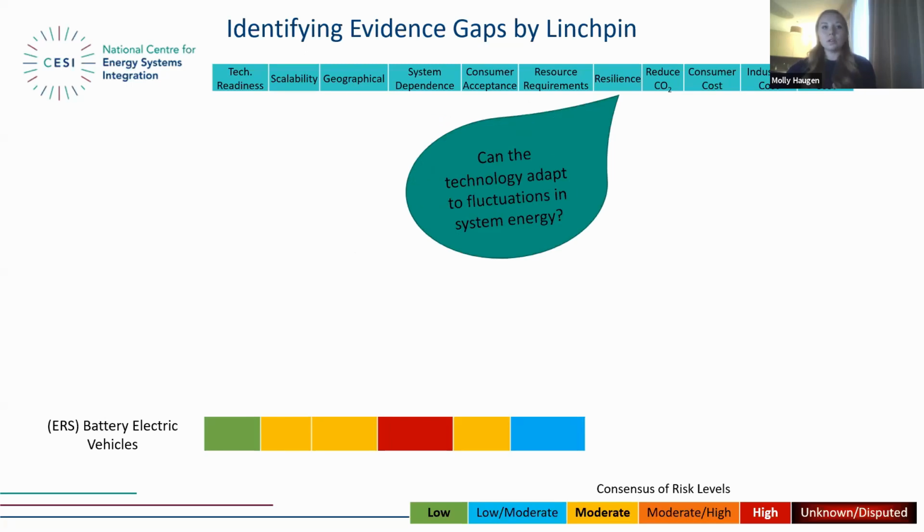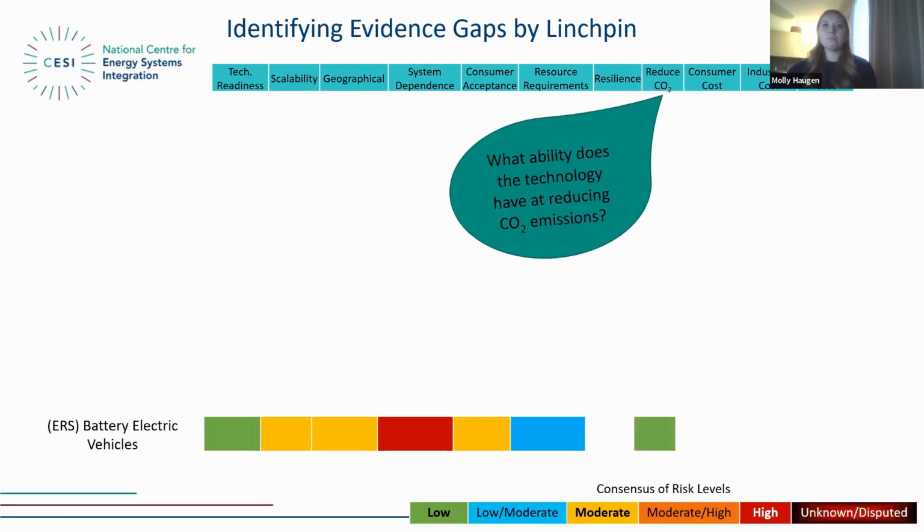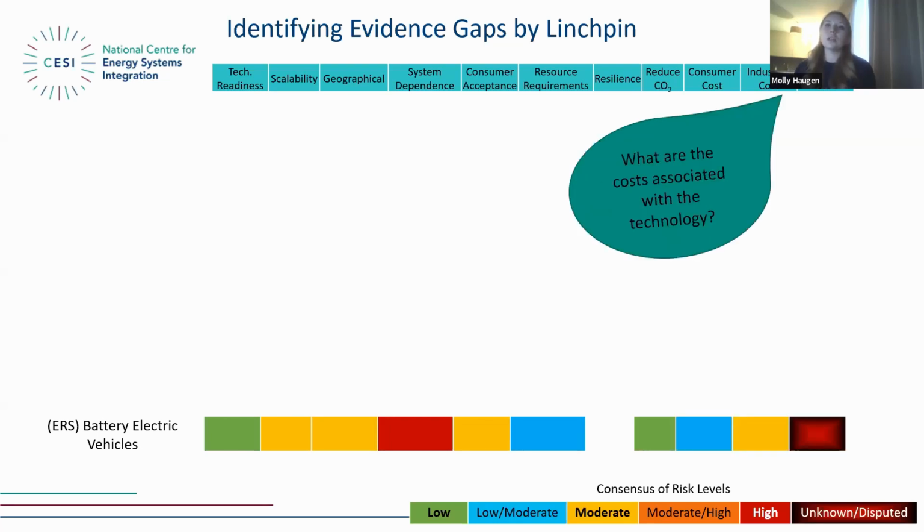Resilience, for the actual vehicles themselves, I have excluded this box, being that the resilience is more reliant on upstream energy systems. So this will come into play as we move up the energy system. Its ability to reduce CO2, so electric vehicles are removing CO2 emissions from on-road vehicles. And then the associated costs with the different technologies. For battery electric vehicles, the consumer and industrial costs, there's a general consensus on these, but the national costs, so what kind of help the government will have to implement, is relatively unknown.